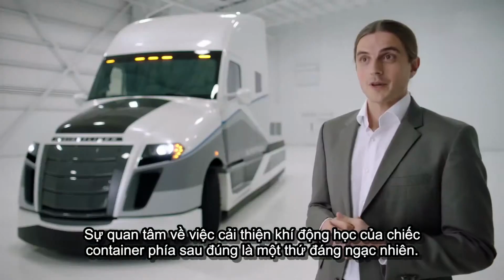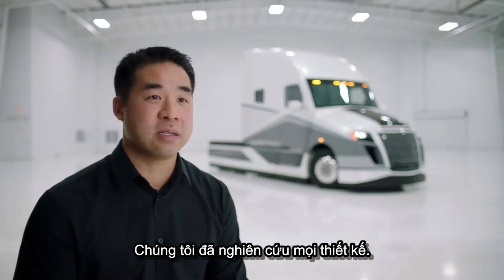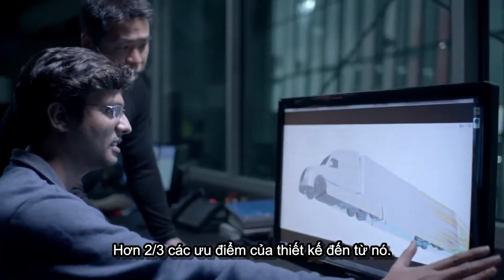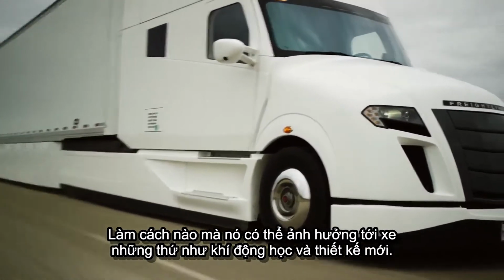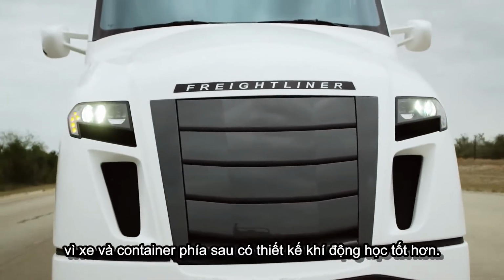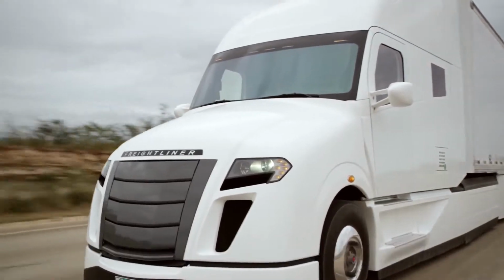The contribution to trailer aerodynamics was certainly a very surprising thing to us. We looked at the nose cone, trailer side skirts, and the boat tail. Over 2/3 of the benefit actually comes from the trailer. How that affected the tractor, things like eco-roll and hybrid, we had more energy to recuperate simply because the tractor and trailer were more aerodynamic as a system.